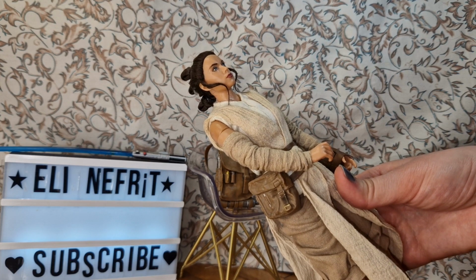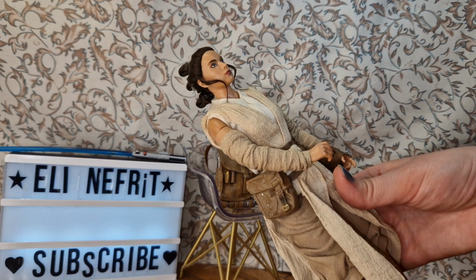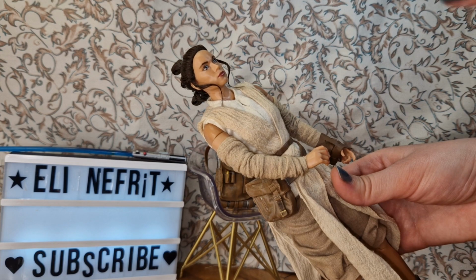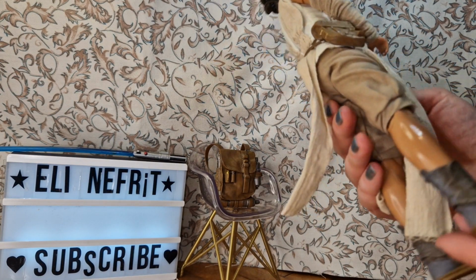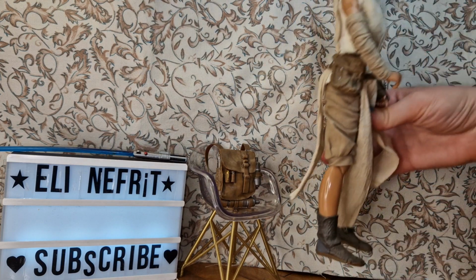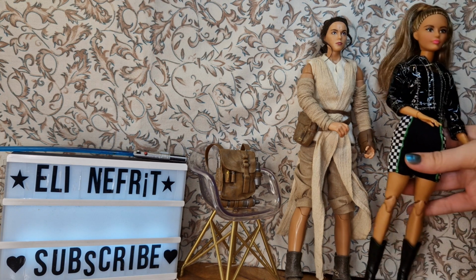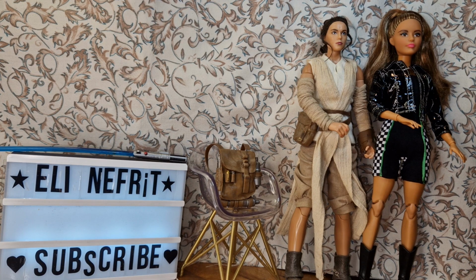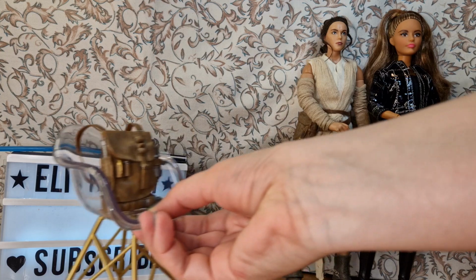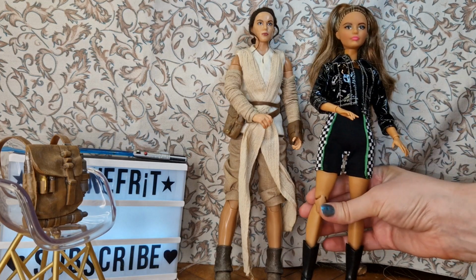She has the comic book proportions, which I'm not a huge fan of, which means when you go up, everything becomes smaller. When you go down, everything becomes larger. She has feet that are Barbie sized, even bigger. Let me bring a Barbie. Here we go. This Barbie is petite, so her body is the closest I have, and you can see how big she is.